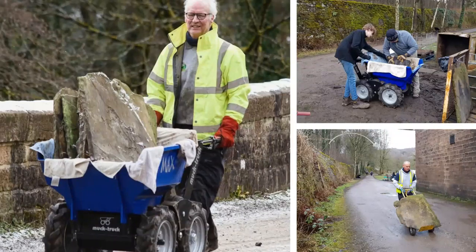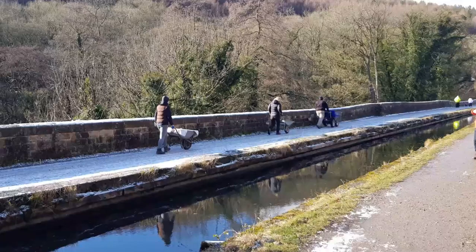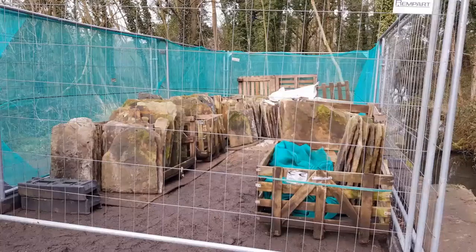Some of the smaller ones went in a power barrow that we had loaned to us by Cromford Canal and Codner Park Reservoir volunteer group. It's a long trek back to fetch another load. And when we got them to the cottage, they were stored in the compound, graded according to size, because they'd be later fitted in reducing courses, starting with the largest first.